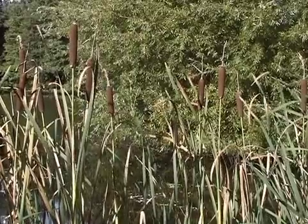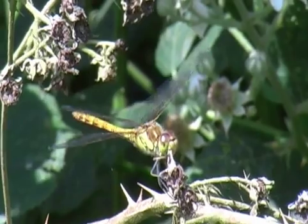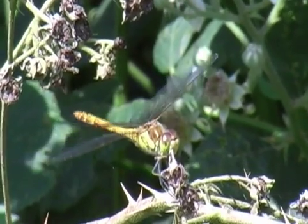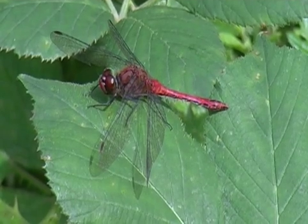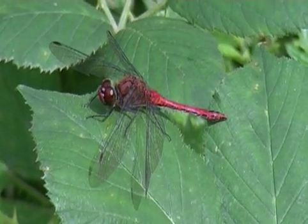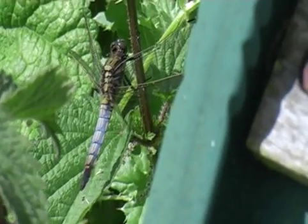Darting through the reed maze are dragonflies, hunting other insects. They are one of the fastest flying insects, capable of reaching speeds in excess of 30 miles an hour, and able to fly at speed in any direction.